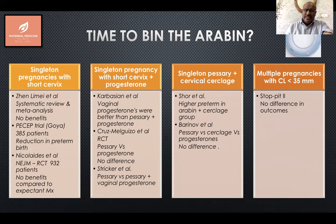How about a woman with a singleton pregnancy and a short cervix? Is it beneficial if you give her progesterone plus an Arabin pessary? Once again, ladies and gentlemen, this is what we advocated. Now, Cerbazine et al. looked into this particular group and realized that vaginal progesterone alone was better as compared to progesterone plus pessary. Why is that so? Because the pessary causes infection, the woman may leak, and the outcomes are poorer. Similarly, various other studies showed that a pessary and progesterone does not do better as compared to progesterone alone. Now, how about women with a cerclage plus a pessary? Various studies showed this is far more harmful, with no benefits. One option is good, a cerclage alone is sufficient.